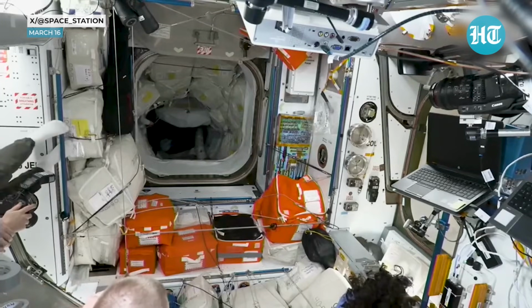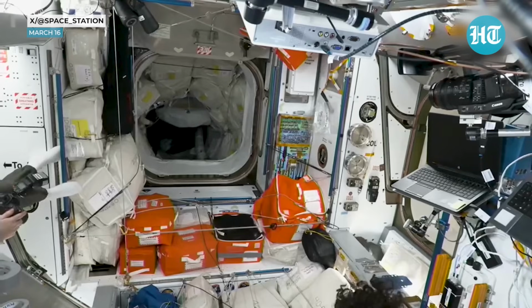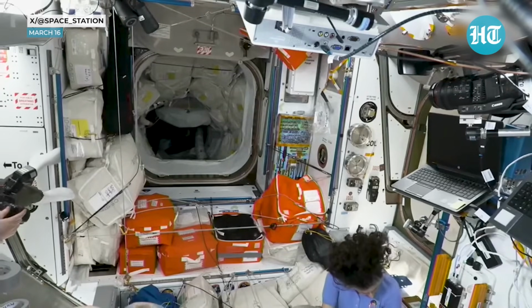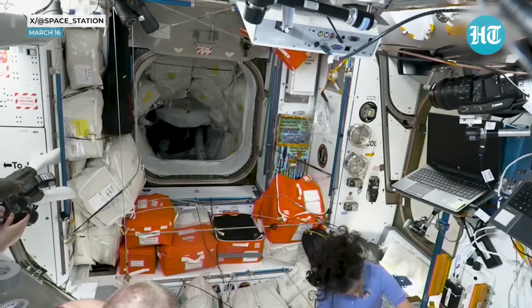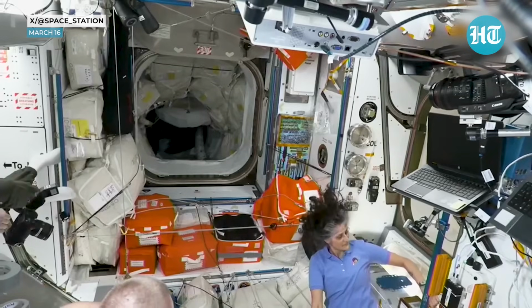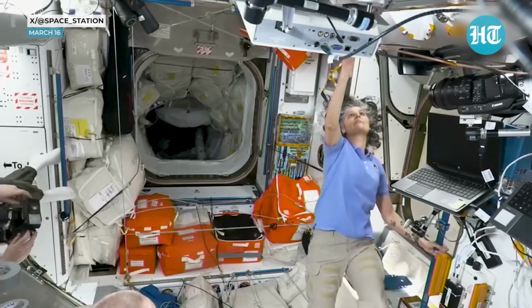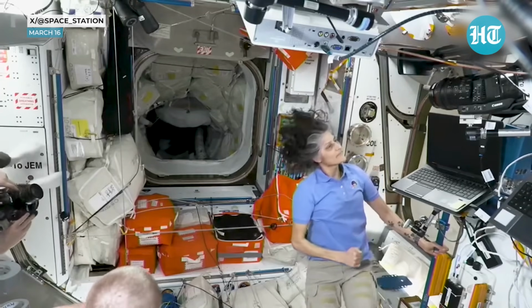Now on the other side of the hatch, the Dragon crew has their own set of procedures, while the station crew is focused on ensuring that hatch opening procedures are underway. They go through those step-by-step written procedures that have been directed and sent up to them from the ground to make sure they're doing everything safely. The same thing is happening on the Dragon side.